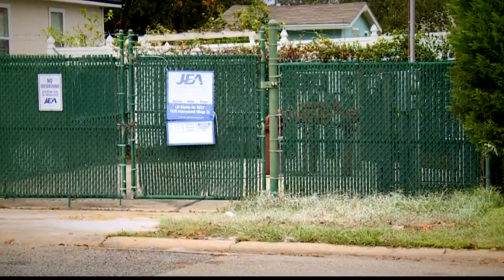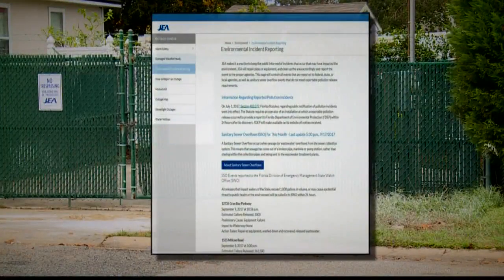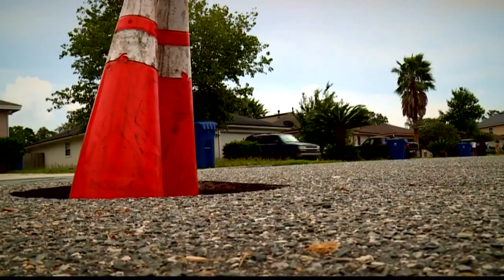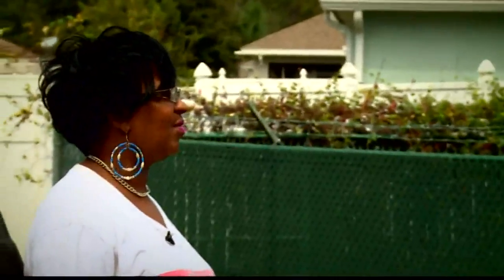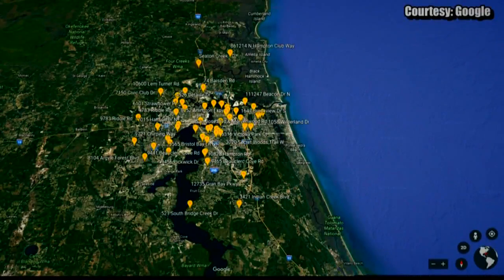Rhonda heard correctly. JEA environmental incident reports show the pump station adjacent to her home leaked 107,000 gallons of sewage when Irma knocked out power to her International Village neighborhood. It was strong. It was real strong. The smell was awful. That is just one of 57 known pollution incidents in Jacksonville alone.